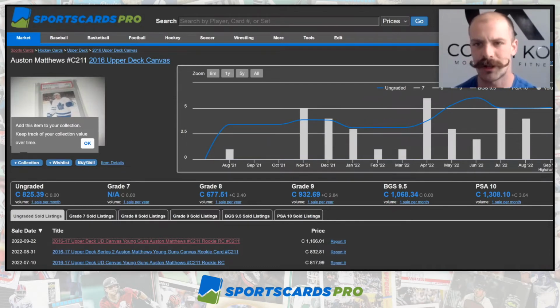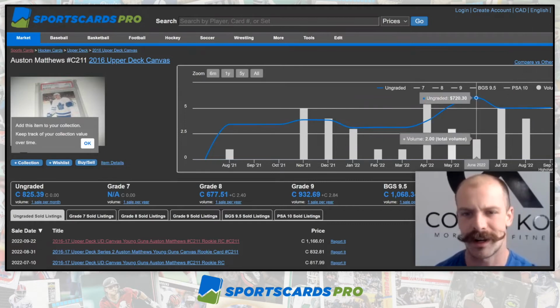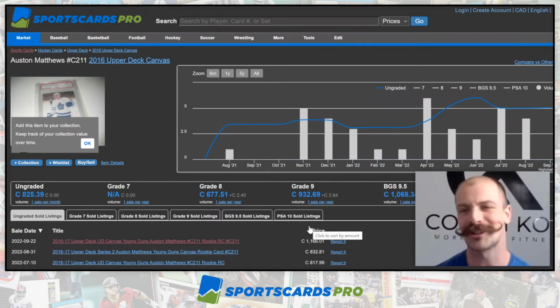I should also mention that you have the option to switch between the USD and Canadian here. I think for those of us that are tuning in from Canada, I am. This is a wonderful feature that you don't see a lot of times on websites. Typically, it's just in USD and you've got to do your own conversion. But on Sports Card Pro, you have the ability to go through it and flip it over manually, which is a big plus on my end.